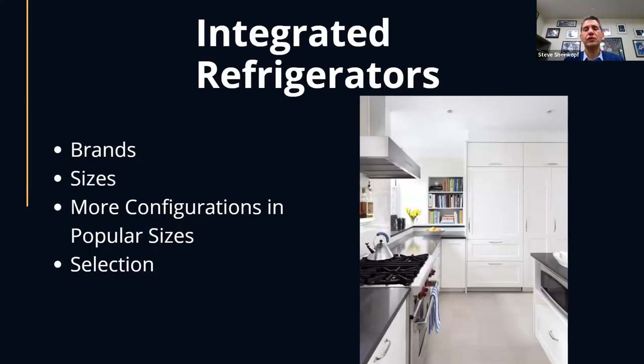Now, integrated is different. People call it a countertop, but it really isn't. It fits within a cabinet. So if it's installed properly, you won't be able to tell the difference between a cabinet and the refrigerator itself. Now, every brand makes these. They don't on the professional because of energy regulations. The government has energy regulations that a lot of companies' products can't meet, so they stop making them. On an integrated, you're looking at smaller sizes, like 18, 24, and then you get your 30, 36. You have more configurations in that 30, 36 with double drawers, columns, different styles, and a good selection.